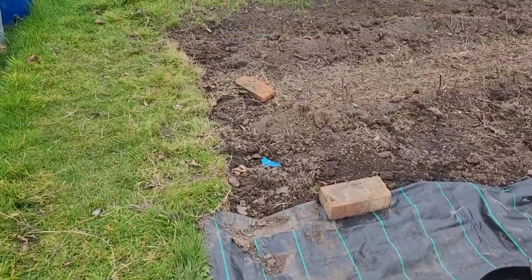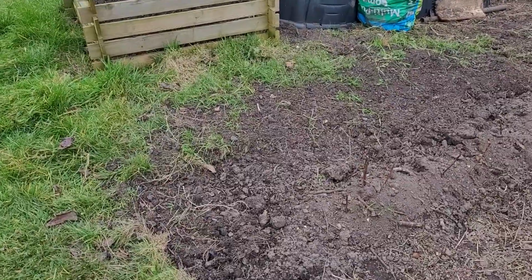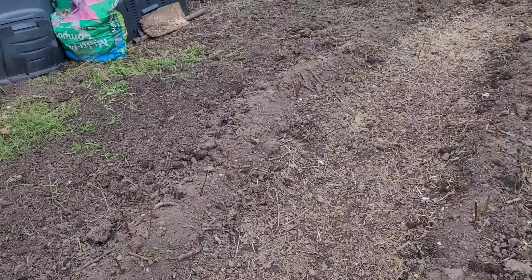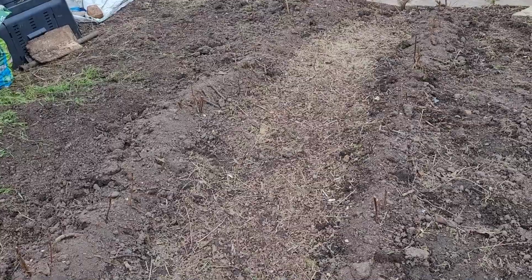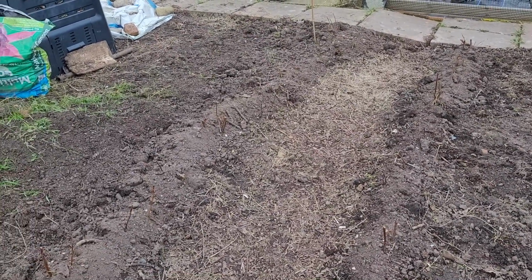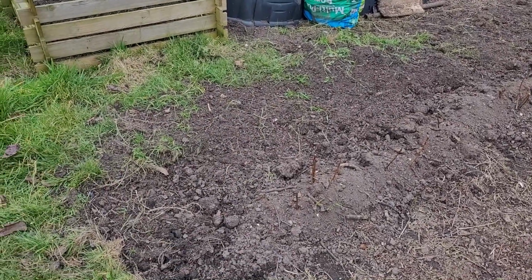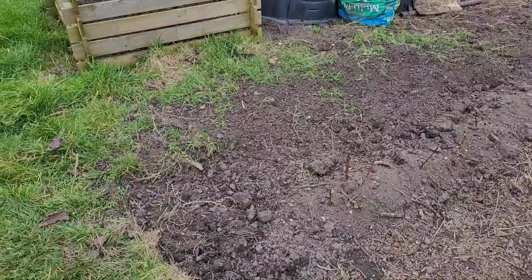That's fine. There are 2 rows of raspberries here, which I've just finished clearing out. It took me ages to get to this bottom section of the bed, to be honest. It was just so horribly overgrown that it was really off-putting. But yeah, I've got 2 rows of raspberries. We'll just see what happens with those this year.